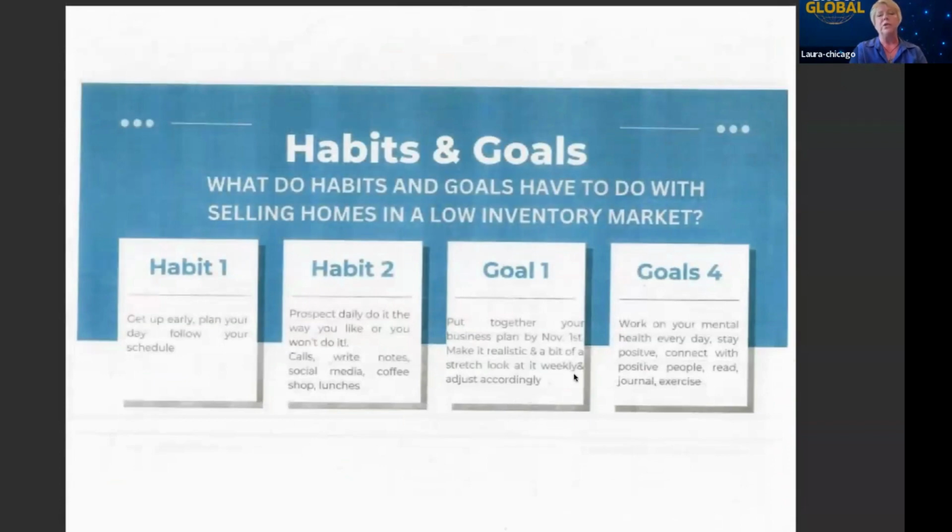Okay, so what do we need to do? We need to set habits and goals, and I'm talking about in the next couple months. This is just a couple things that I've set up for myself. You do what works for you. Some of you are probably way ahead of me, because it's already the middle of October and you've already done all this. But habit number 1, get up early. We all talk about that all the time.